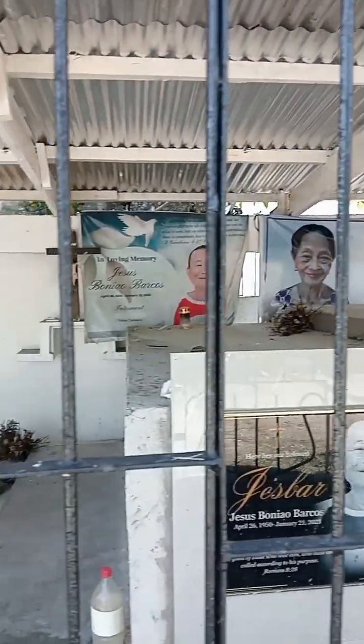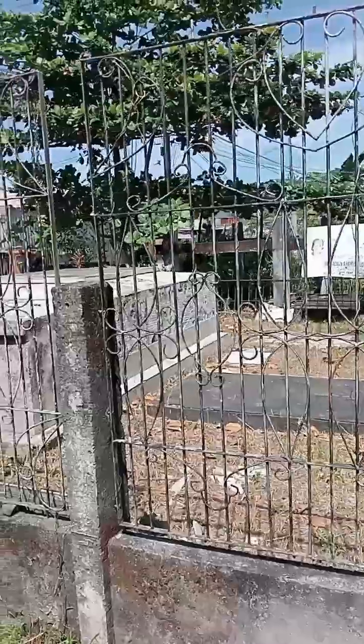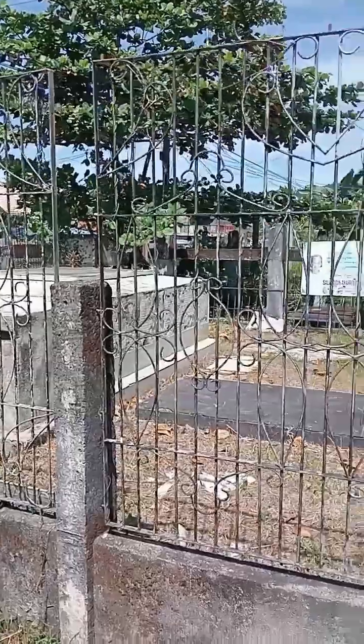Put banners up and so forth. So this right here is an entire family in this one right here. Let's go take a look at some other ones. So here's one here that doesn't have a covering over the top of it. And more than likely this here is an entire family plot like here. So an entire family goes here.